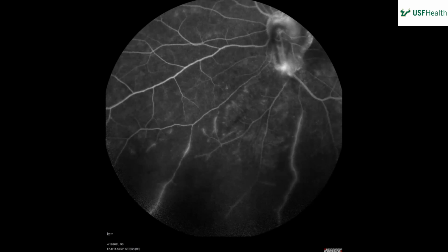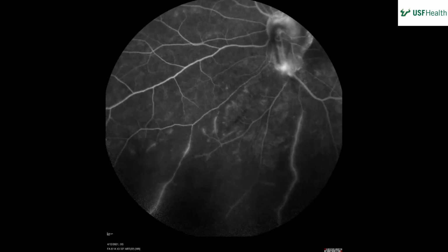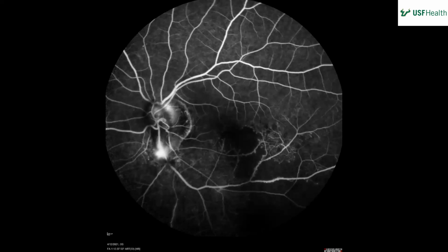Yeah, we usually do sweeps, just trying to find where the non-perfusion is. It can be helpful for treatment. So when you go back to the fluorescein, was the fovea involved with the non-perfusion? Can you tell? It helps a little bit, like there, yeah. So do you see a fovea? Is it hitting the foveolar avascular zone or no?